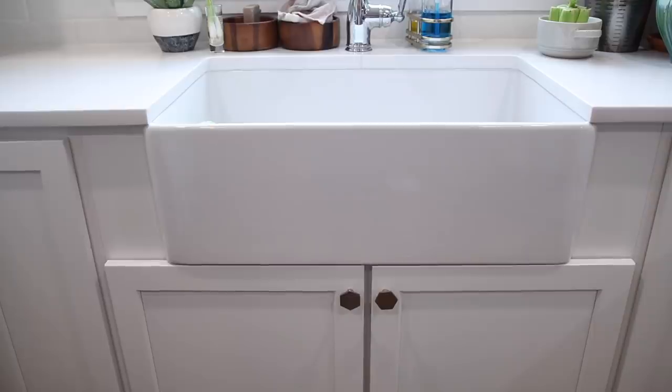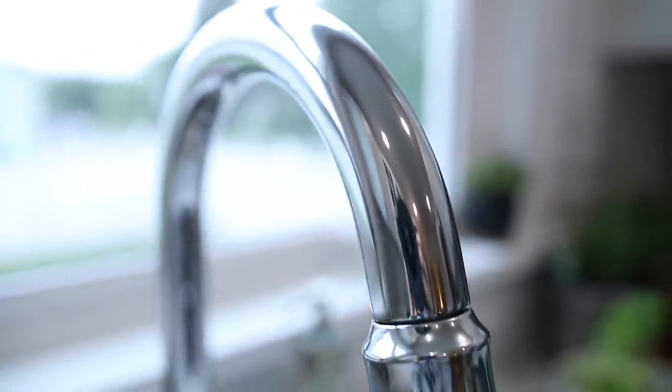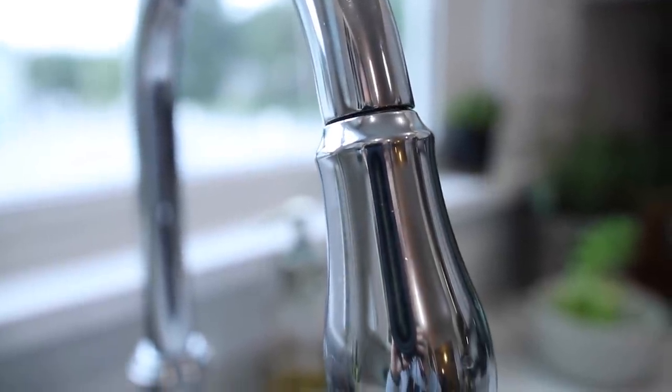We got this gooseneck faucet, and I really like it. It's honestly so lovely. I have nothing bad to say about it.